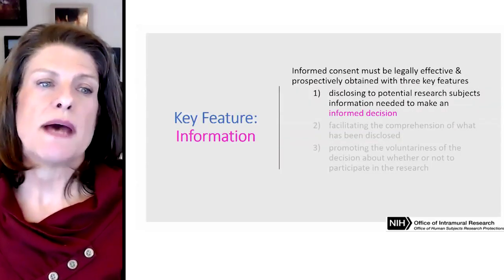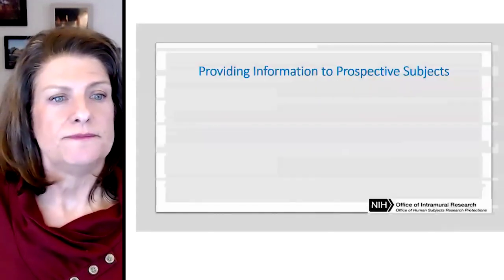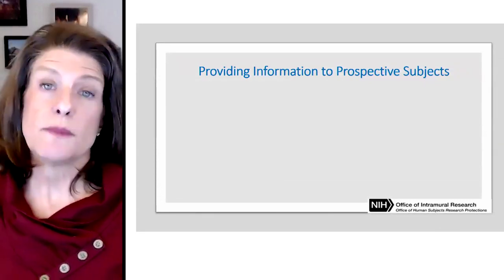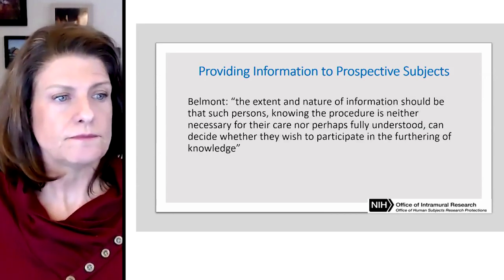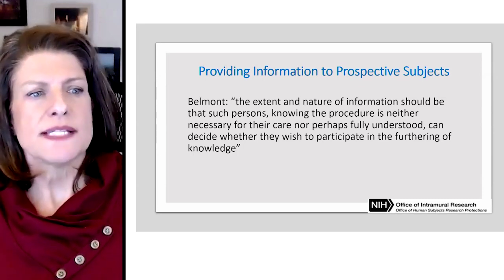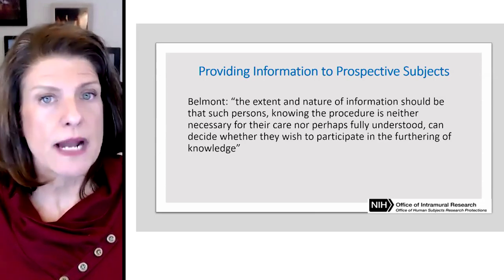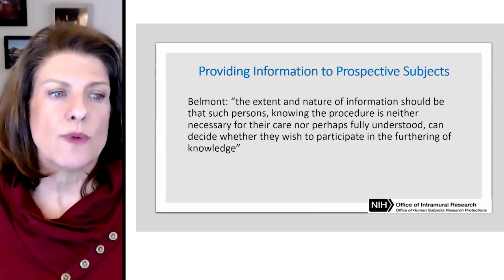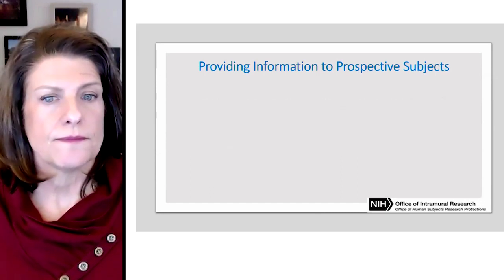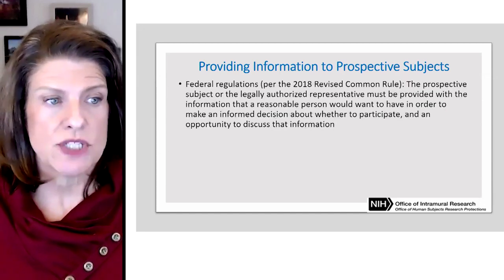So let's talk first about the initial feature here, disclosing the appropriate information. So what does the Belmont report tell us about providing information to prospective subjects? Belmont says the extent and nature of information should be that such persons, knowing the procedure is neither necessary for their care nor perhaps fully understood, can decide whether they wish to participate in the furthering of knowledge. The first step, as we noted, is providing information to the prospective subjects.